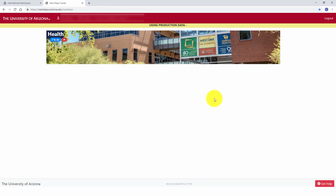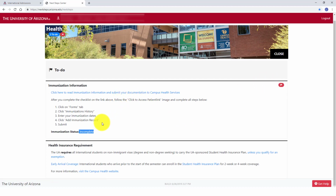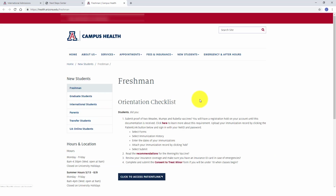For example, the health tile is going to show you the immunization record, and this one is marked as incomplete. That's why you see the red flag. You have to do it because it's a requirement for all University of Arizona students. And the way it works is you're going to click here, you're able to see the policy, and it takes you to a portal where you can upload your immunizations.